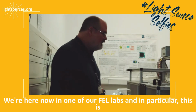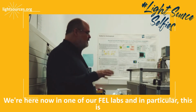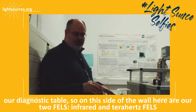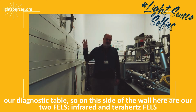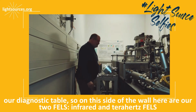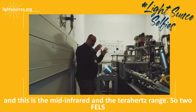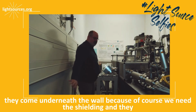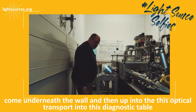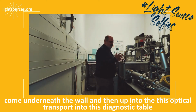We're here now in one of our FEL labs, and in particular, this is our diagnostic table. On this side of the wall are our two FELs, infrared and terahertz FELs, which range from 5 to 250 microns. So this is the mid-infrared and the terahertz range. They come underneath the wall, because of course we need the shielding, and then up into this optical transport and into this diagnostic table.